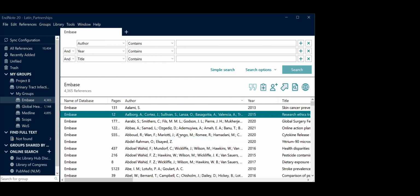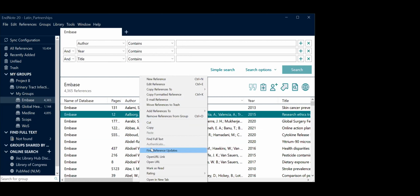One thing I also really like this software for is that when you download papers and they're in press, so it hasn't been assigned the issue, the page numbers, or any of that information, we could actually right click and tell it to find reference updates. So if you did your search at some point and it was in press, and then by the time you go to publish, it's not in press, you don't have to manually go and change that reference. You can just click this.